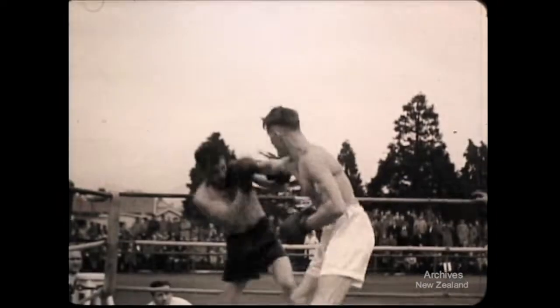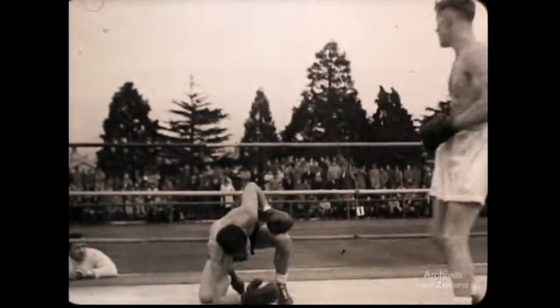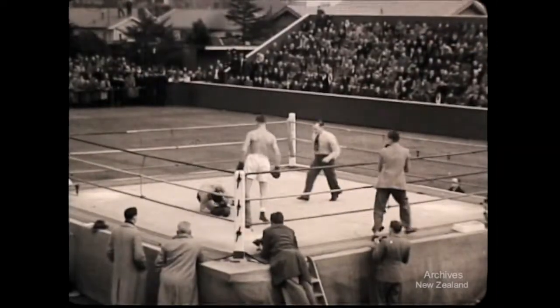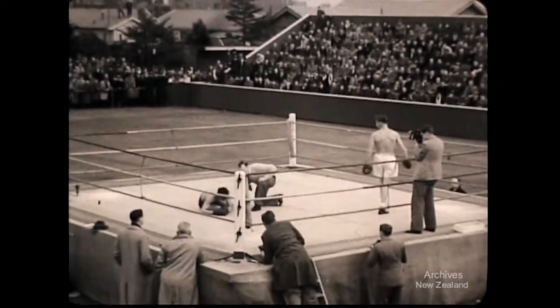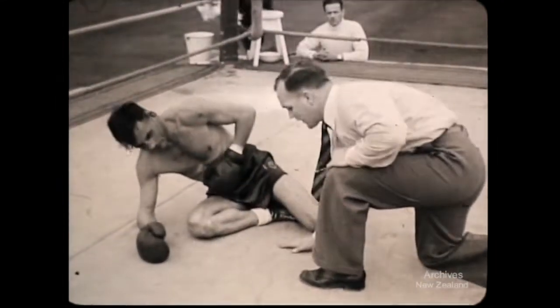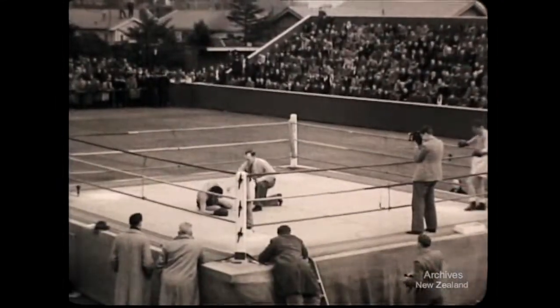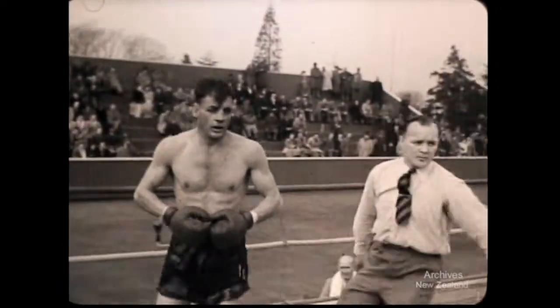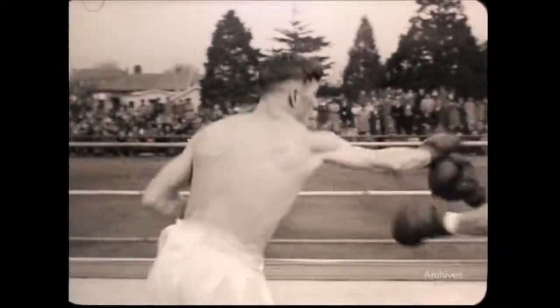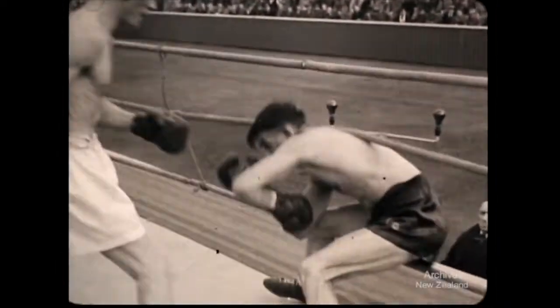Peterson wraps a neat right to Cruikshank's head and catches him off balance, but he's up again. Then Peterson sinks a hard left to the solar plexus. 1, 2, 3, 4, 5, 6, 7. Cruikshank beats the count of 10 and gamely, though a little groggily, fights on for the rest of the round. Peterson holds his advantage and keeps Cruikshank up against the ropes.